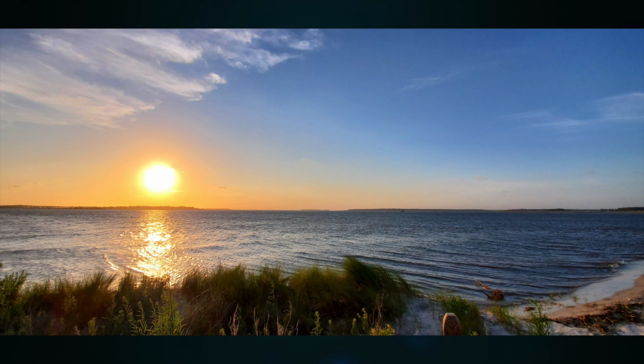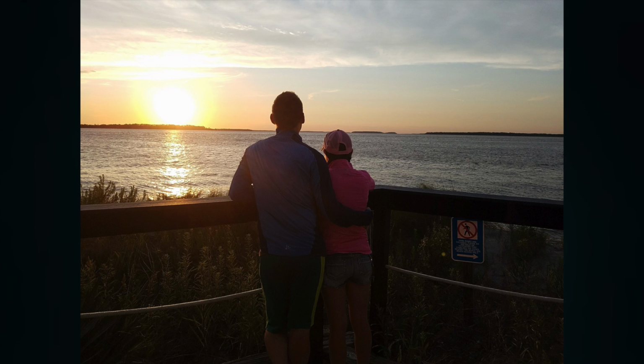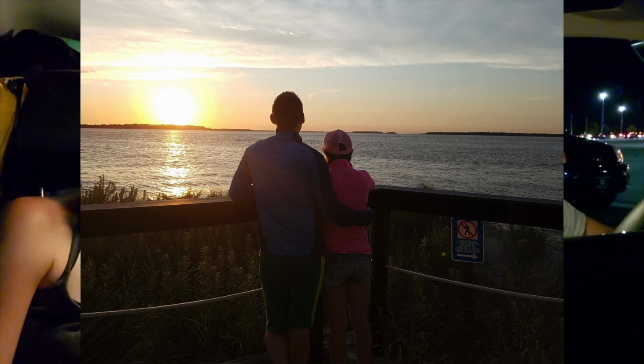We were also able to watch the sunset that night. As we were walking out to the beach area before, there were all these little crabs running around on the ground, so we were also able to see those. They were really cute, cool. And some of them had giant claws.